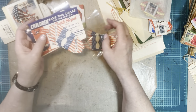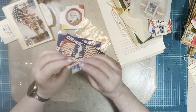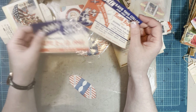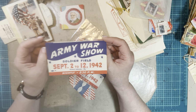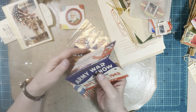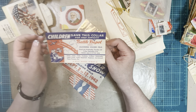This, I didn't know what they were, but I knew I wanted them. And he saw me looking at them, and he told me that this folds over the pocket. So one piece goes on the front of the pocket, and the other piece goes inside. I don't know how it's held on, but I think maybe you get that when you pay your admission, and I'm not sure if it goes with these, but these are from the Army War Show at Soldier Field in 1942, and this was supposed to hang on something. I don't think you could hang it on your car mirror without tearing it, but save this collar for free admission to Battle Depot, adjoining Soldier Field.